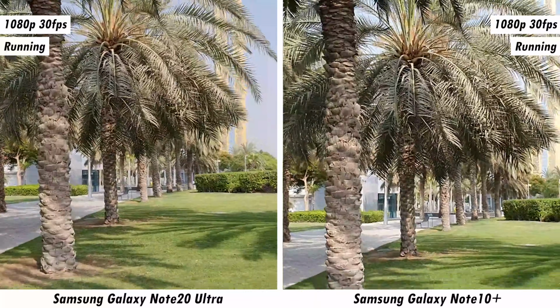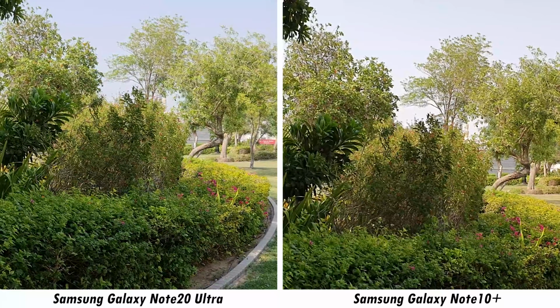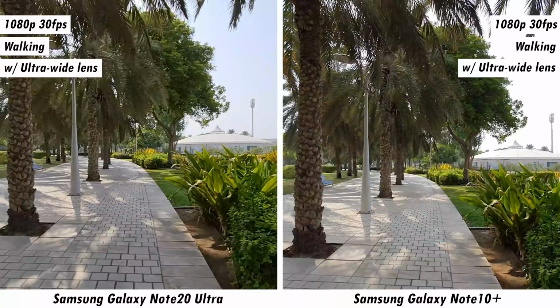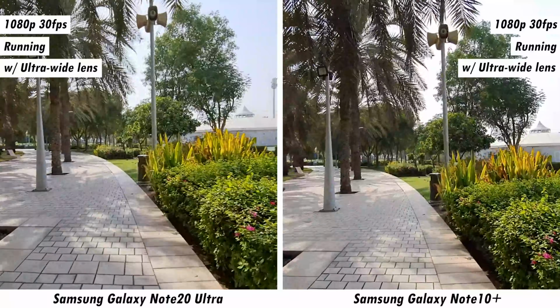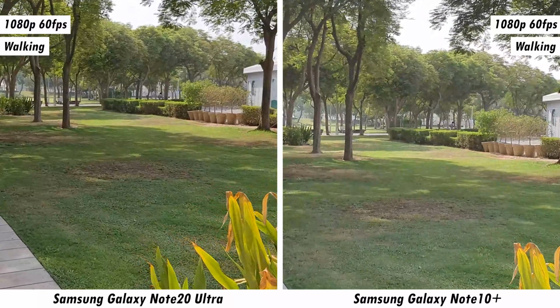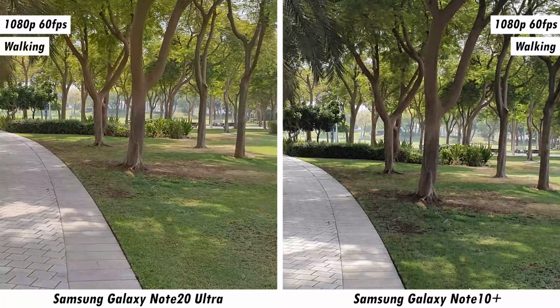Before switching to the ultra wide angle mode though, here's a quick transition for you to judge color differences and how that change looks. The ultra wide sensor shows improvements in dynamic range, but video stability from both is about the same when running. The trend with 1080p 60fps footage is once again that dynamic range is improved on the Note 20 Ultra. However, stability seems almost the same, with both phones showing similar jerky motion, especially when running.